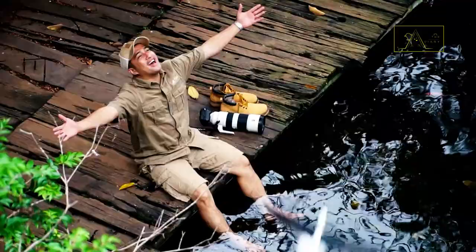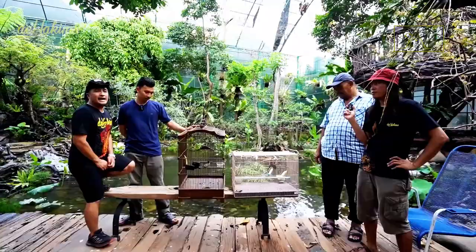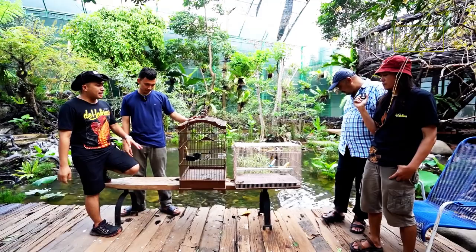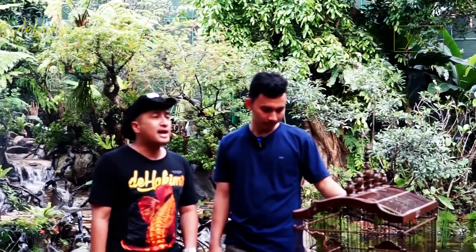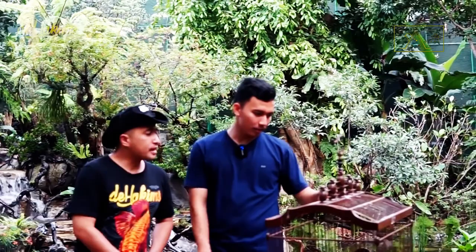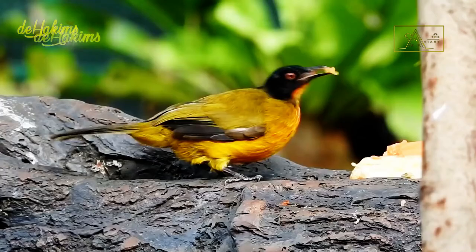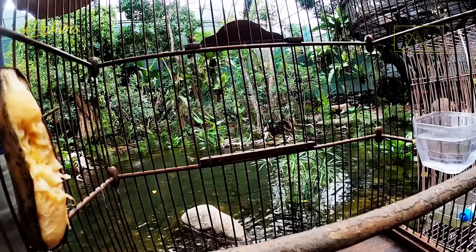It's the aviary! Hi! Hi. Greetings, guys. We always try to introduce types of birds, and here there are two kinds of birds, which have similarities, but their origins are different. Yes, it is true. The bird on the left is the red-whiskered bulbul, while the one on the right is the ruby-throated bulbul. The bird on the right is from Sumatra, while the one on the left is from Malaysia, so they are still related. Their place of origin is still close then. Moreover, the ruby-throated bulbul comes from Mandailing Natal, North Sumatra.